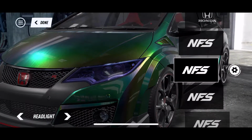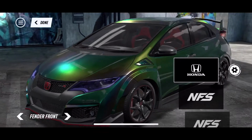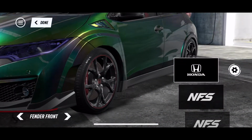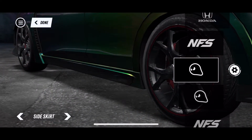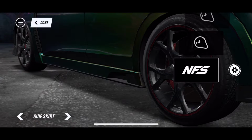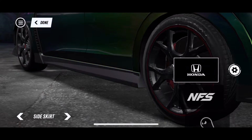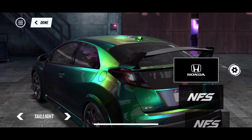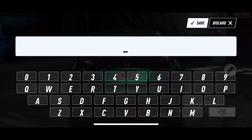Let's go back into parts and we'll change to headlights. There's all kinds of stuff you can do in here, y'all. Fenders. You can change the fender moldings. I'm not going to get too in-depth here. I just wanted to show you guys what could be done. Tail lights, license plate.